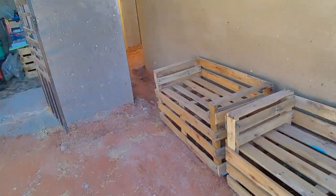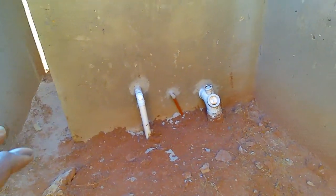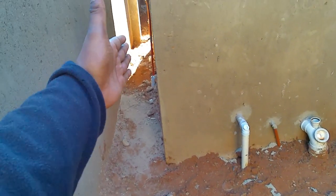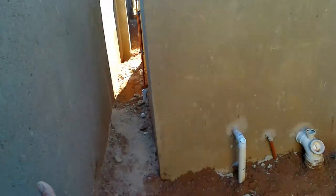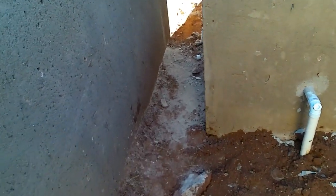So if we go to the back over here, you can see also closed up, and also closed up there at the back here. This hole, the hole that we dug here, was not very deep, so you will see at the end there some pipes still visible because it was not really deep. This actually has to be a bit deep. I also did some work, but I'll show you in the rooms now.